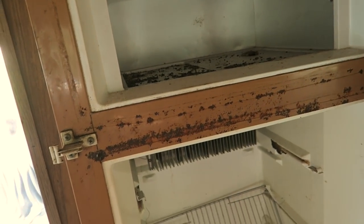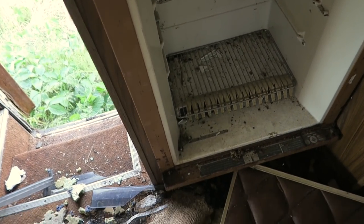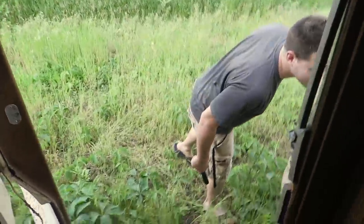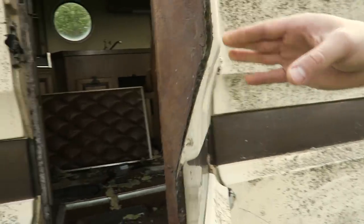All right, onward down the road a little bit more. We'll see what else we have in store here. And before we go, looks like a little refrigerator, but we don't have to open it. It's already been opened for us. How easy is that? All right. My goodness.